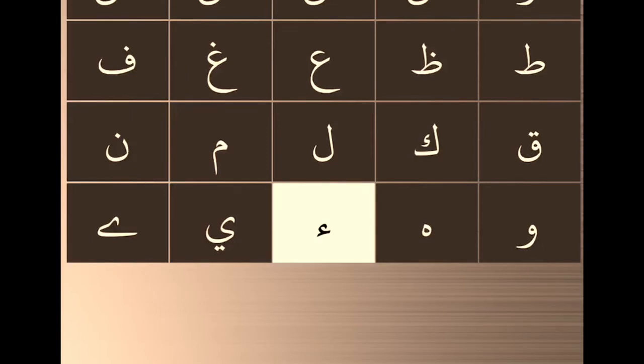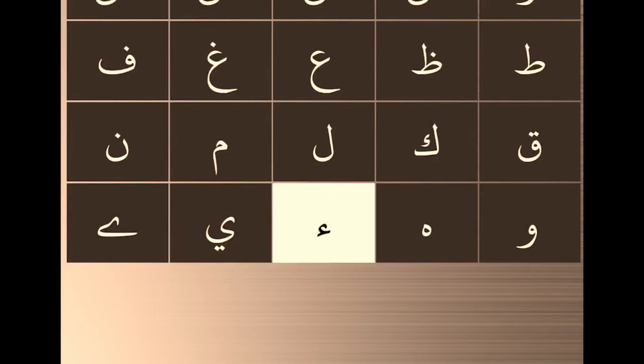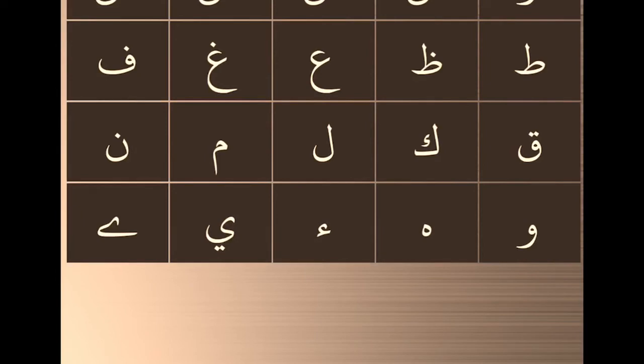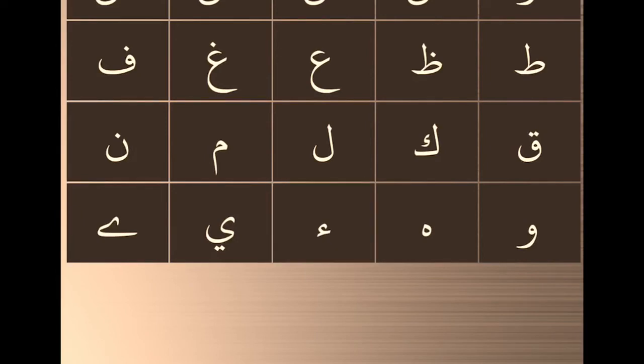Which letter was this? Hamza. One more quiz to mix it up a little bit. What you see highlighted is Hamza.